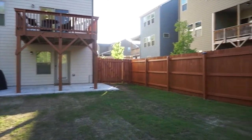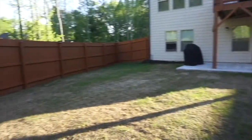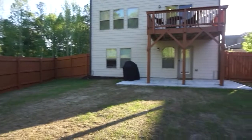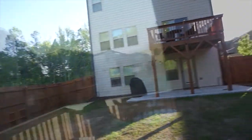We've purchased the gate and got a fence all the way around. And then we actually painted or stained the fence with this really pretty burnt orange. I just love it. I love it. I love it.